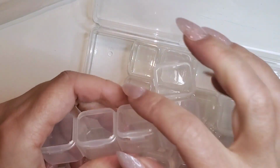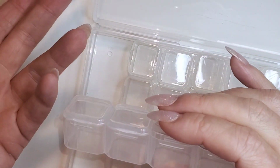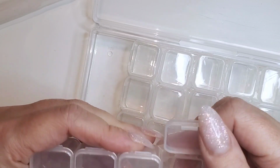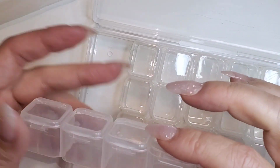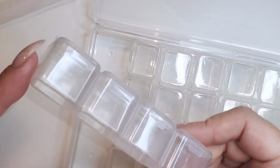So they're a little hard to open, but that's really good because the last thing that you want to happen, and it's because they're brand new, but the last thing you want to happen is for these things to pop open accidentally and have anything that you have inside, whether it be glitter or rhinestones, spill all over the place. Okay, so these are cool.